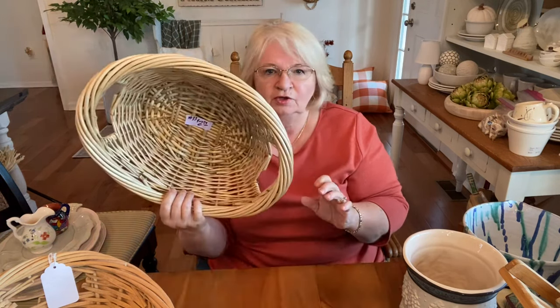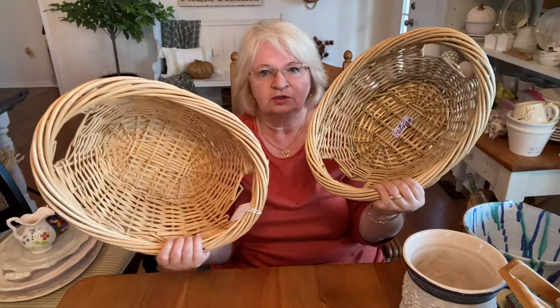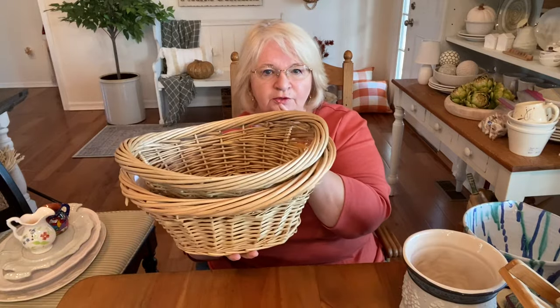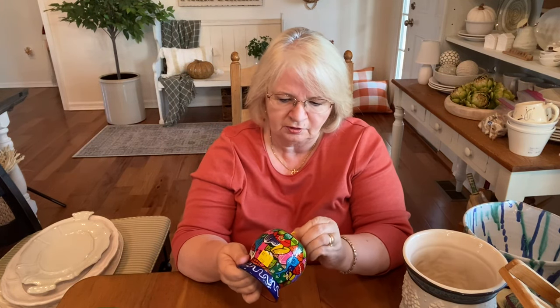This one was $2.99. They look like a little miniature laundry basket, one in a dark, one in a lighter color. But I thought how cute these would be in my laundry room for storage. Another little piece of pottery I found, and they did want $5 for this.